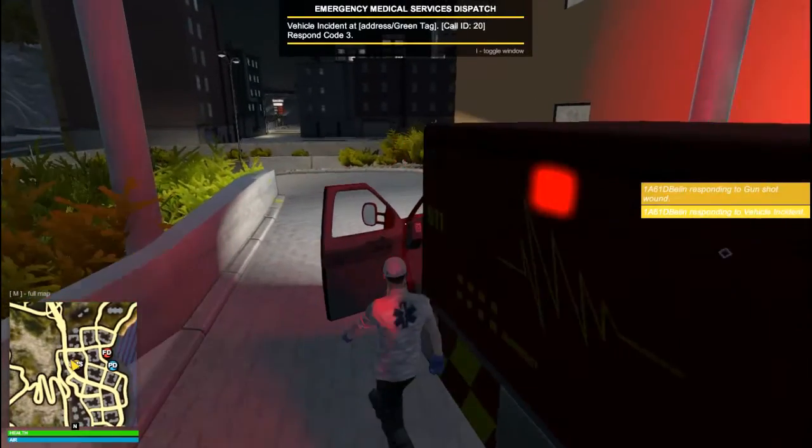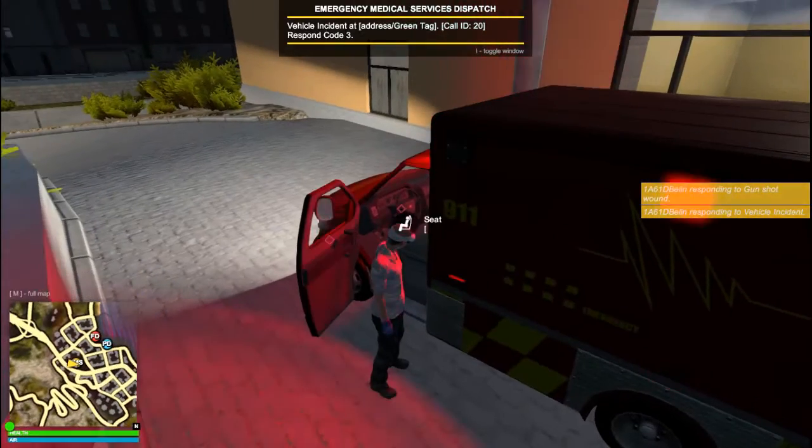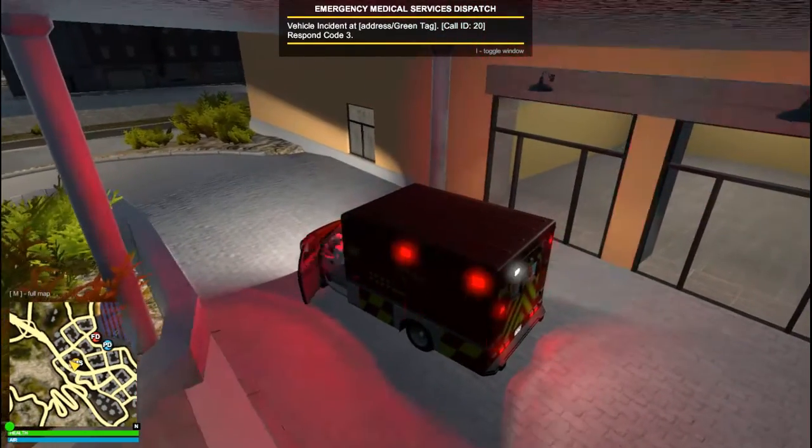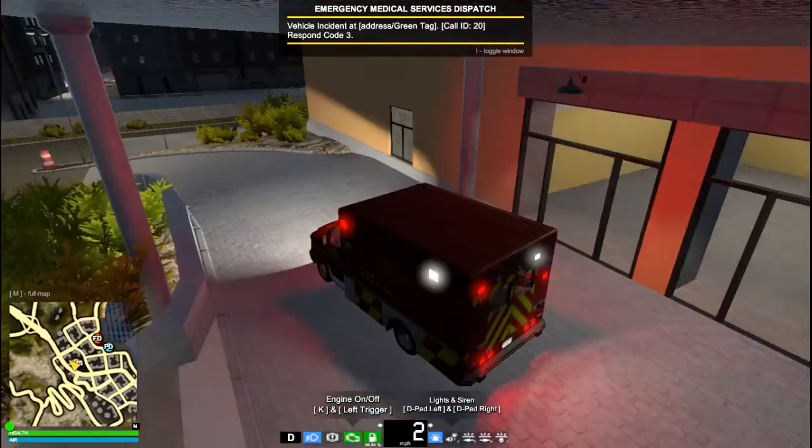Right now we are heading to a vehicle incident. We're reminded to still be going code 3. Okay, which is really not that far.